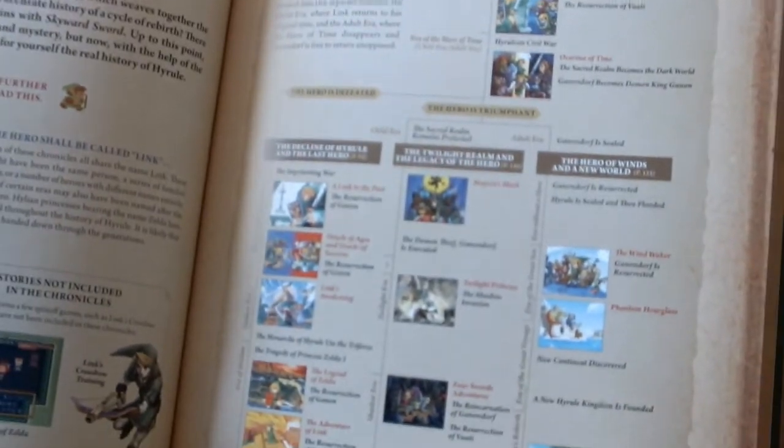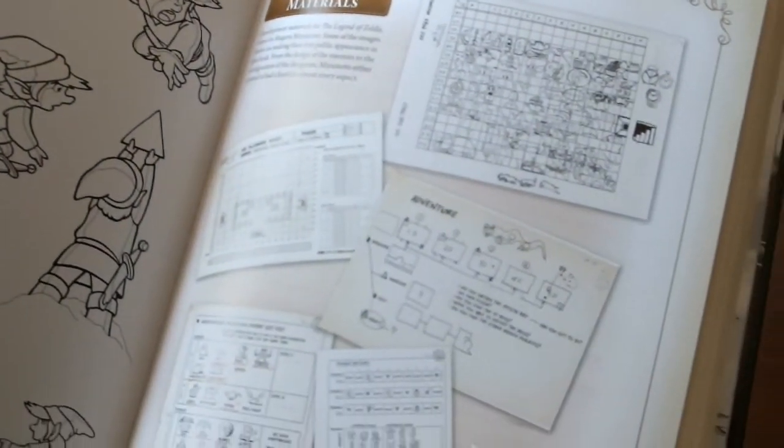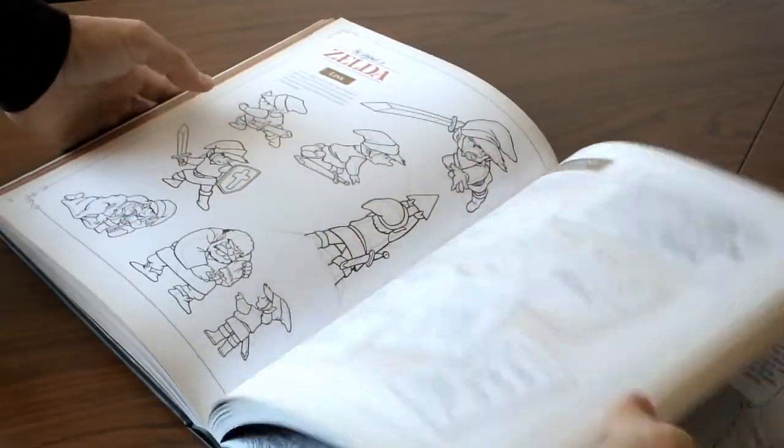I could be wrong on that, but even though the timeline is going to be getting updated, this has the basis of where that was built upon, as well as concept art and promotional material related to the entire Legend of Zelda franchise.